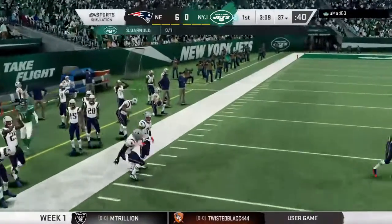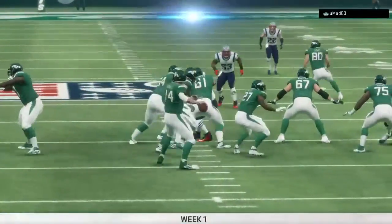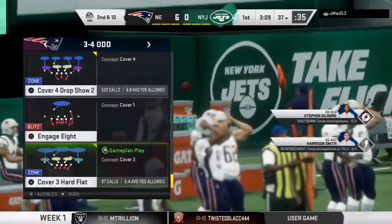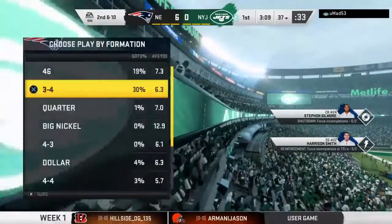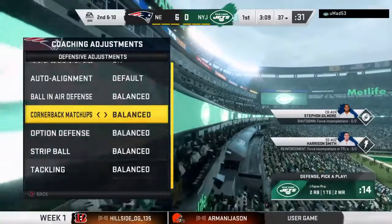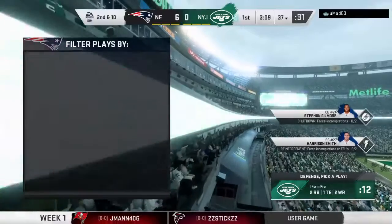Throwing to start the drive, but that one incomplete. Robbie Anderson, the man he was looking for. That'll bring up 2nd down. Had the right idea there, trying to throw it to the sideline, but he led him just a little bit too much, trying to get it out to his receiver. Ends up falling to the ground, incomplete.